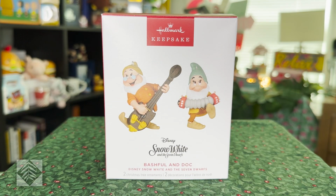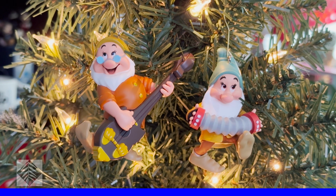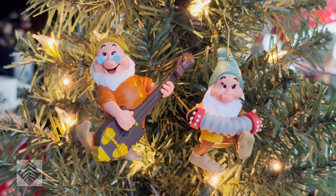Next up are Bashful and Doc. I really hope Hallmark does the other dwarfs just like this over the coming years. I don't recall ever having a Bashful or a Doc ornament available from Hallmark, and I've been carefully looking at these catalogs since the mid-90s. And again, I'm just really happy that they're putting these dwarfs out like this on an individual basis, even though these are boxed together. I've had Snow White and Dopey for years as a set, but I've never seen any of the other 6 dwarfs represented before.